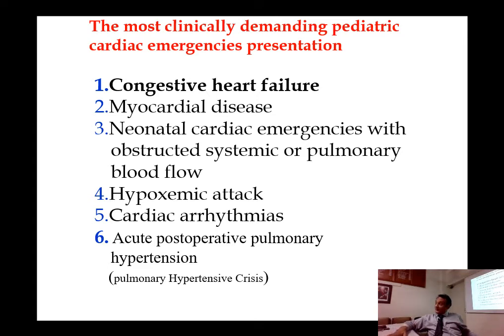So if someone has a PO2 of 40 on 100%, that is a hyperoxia fail, and that patient may have cyanotic congenital heart disease, if the lung is normal. All right? Because if the lung is not normal, you are dealing with ARDS.